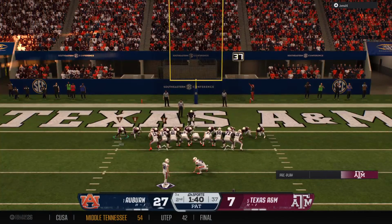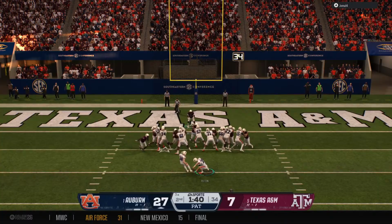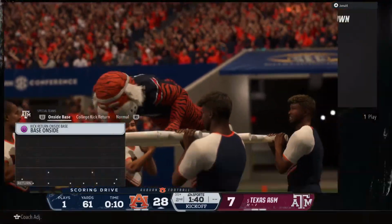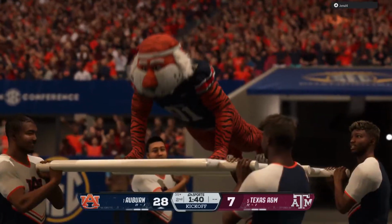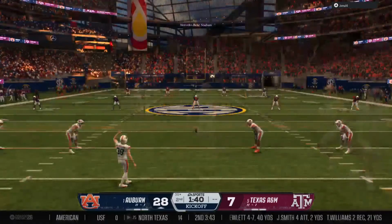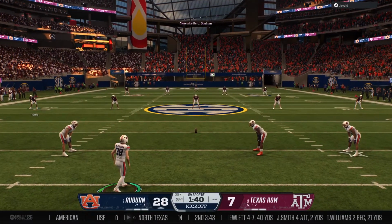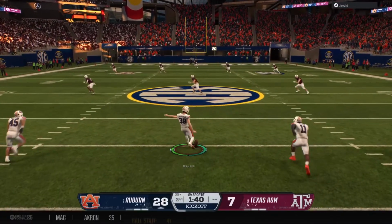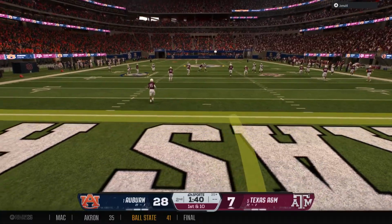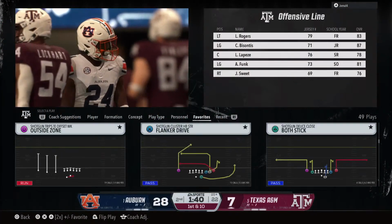So they'll try to add to the lead now with the PAT. And the kick is up and good. They tack on a point to their lead. Got momentum after scoring that touchdown. Now the kickoff team out there to kick it away. And that one will bounce out of the back of the end zone. The offense will start at the 25.